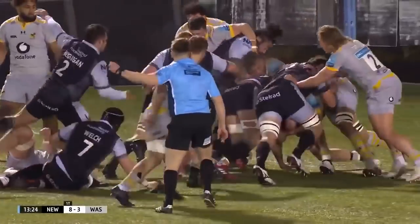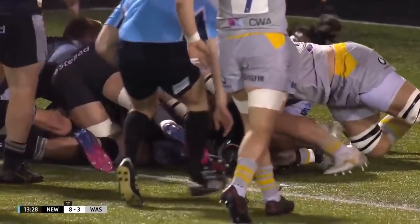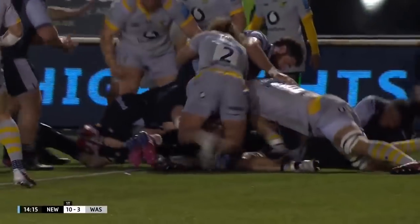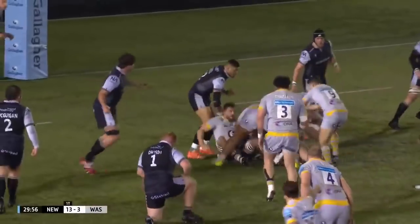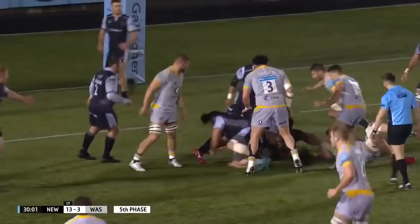You can see Launchby's got an arm on it there, he feels it doesn't go down. I haven't seen that placed yet. I think he's right. Powerful surge this time from Rowlands. Penalty advantage here. Muller-Pola trapped.